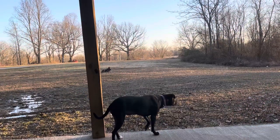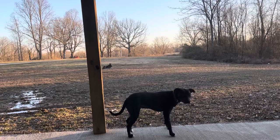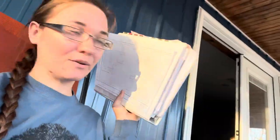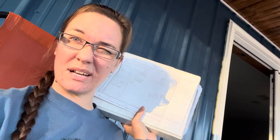We are just sitting on our front porch in our little reclining chairs looking out at the yard. I'm ready for it to be green in spring. It's so beautiful in the spring. Oh, yes. Meet our house Bible. The sun's kind of blinding me.